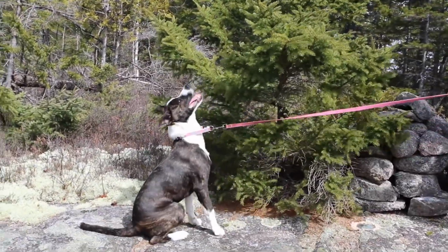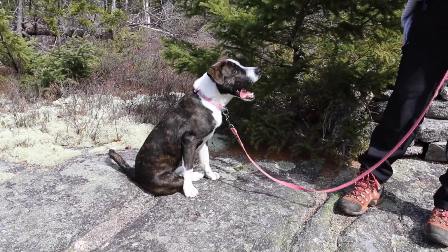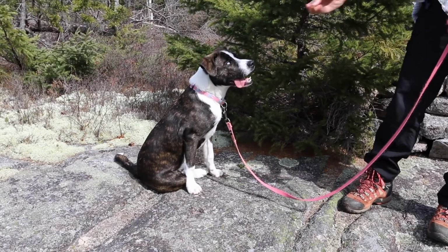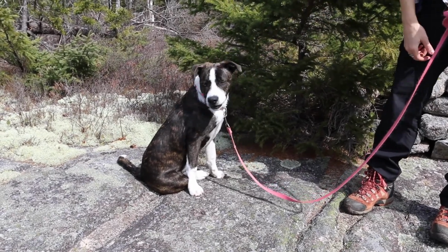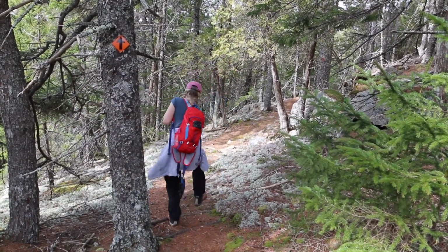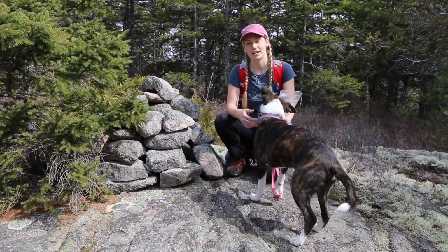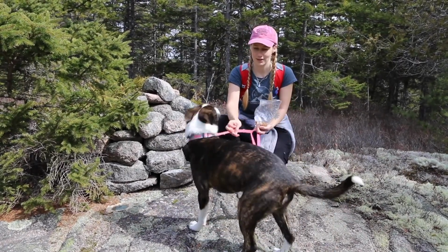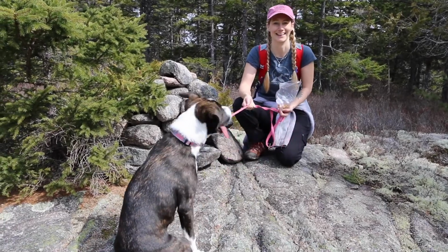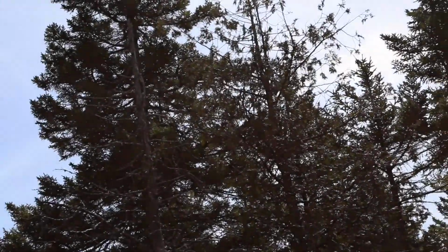Good bit. Nice tongue. The last stretch of trail was on ATV trail, so it was. Are you alright? Okay. It's a butterfly. He likes me.